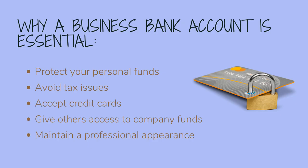And number 5, maintain a professional appearance. Your company will appear more professional if you can write your vendor a check from an LLC bank account rather than from a personal bank account. Customers may also feel more secure writing checks to a business name than to you as an individual.